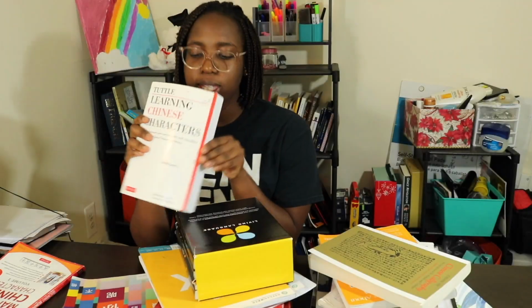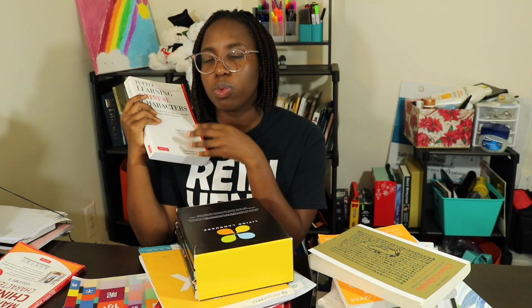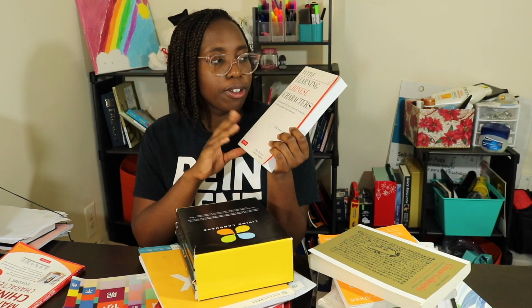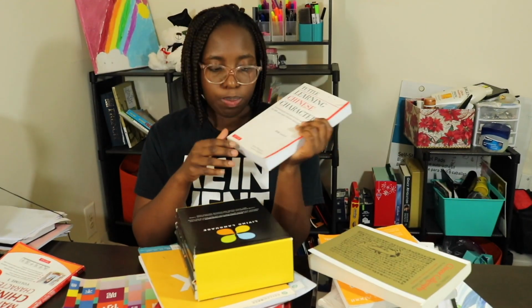This book is called Learning Chinese Characters. So if you're someone that wants to go in depth with knowing about characters, I'll say this book is a good book to have. You can use it side by side with your textbook.